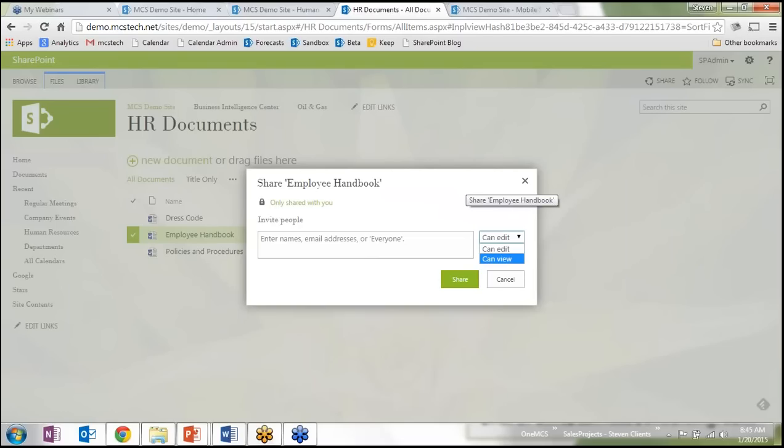So in the example of the employee handbook, maybe I need the legal department to review something I had said in there. So I can type legal department, or I can type Joe Smith or whoever the person is, and say that they can edit the document and share it to them, as opposed to sending an attachment.